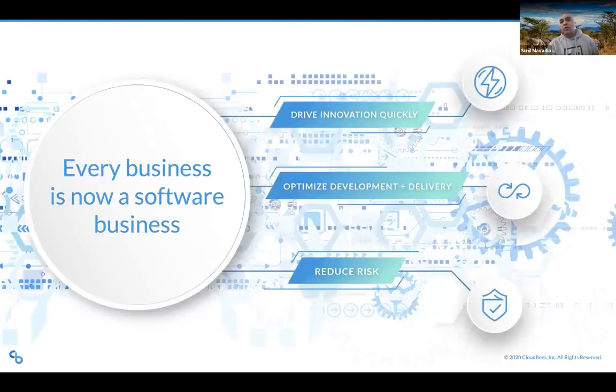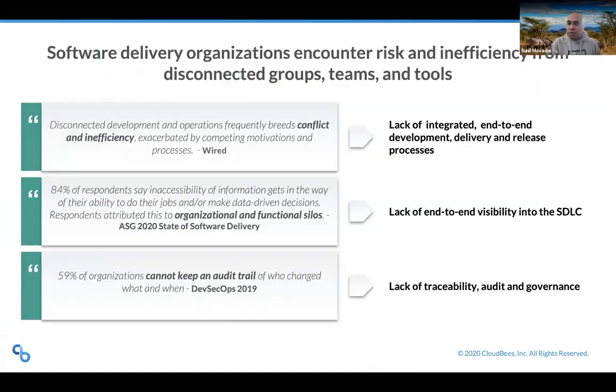So, today we know that every business that does any sort of software development is in the business of delivering software, right? Regardless of which company it is, they're doing some sort of delivery. And so they want to drive innovation quickly. They want to optimize the development and delivery and reduce risk. I will probably add security as well, right? Because at the end of the day, it all boils down to how secure your applications are.